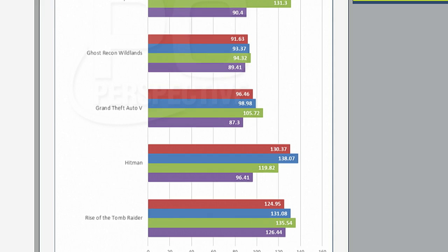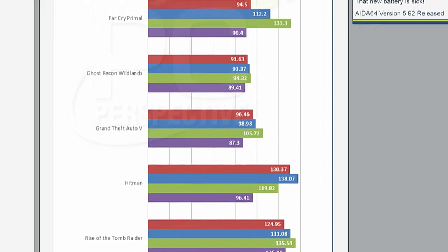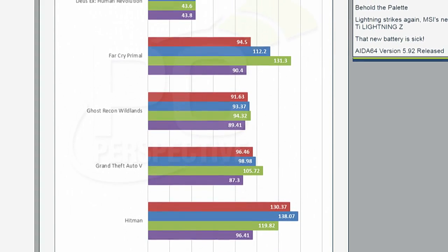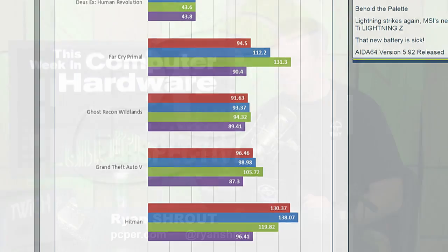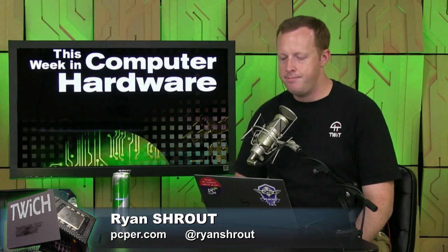So the 7900X is a small step back from the 6950 for 1080p gaming, not higher res gaming, but 1080p gaming. But it's still able to kind of maintain its advantage over Ryzen in those instances, right? So take that for what you will. That's the performance oddity.